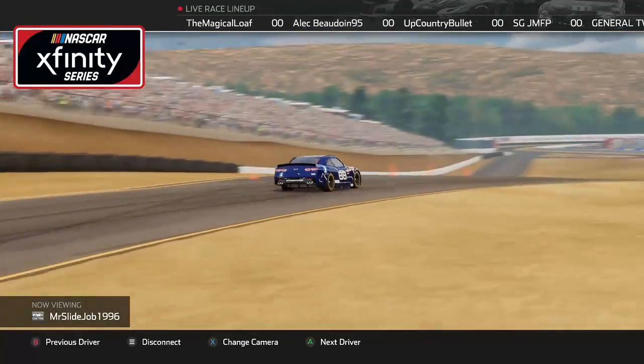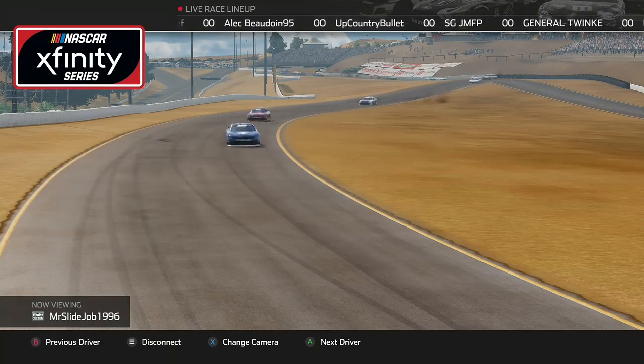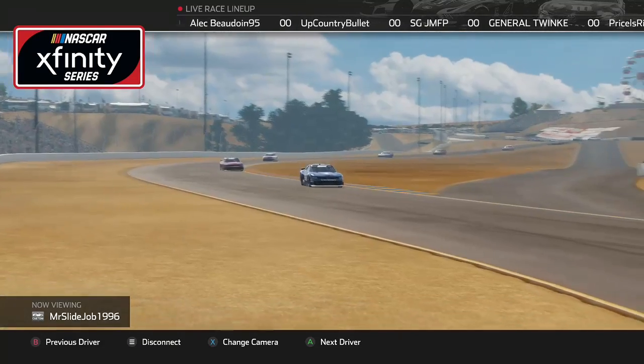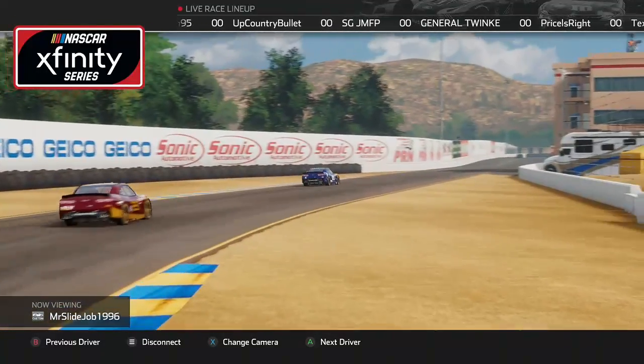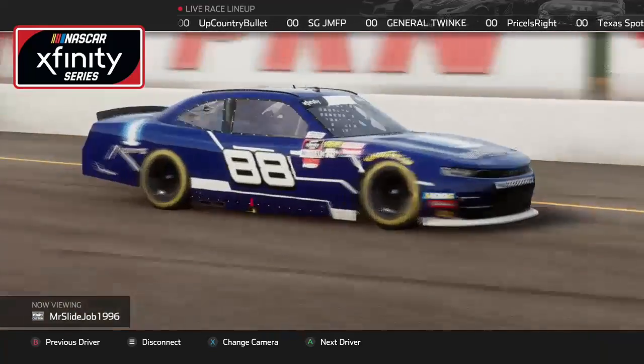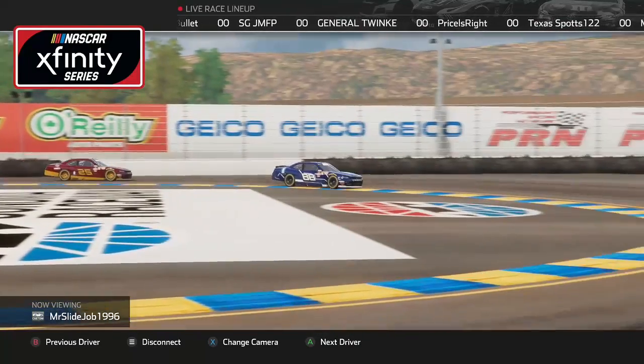We're currently watching Magical Loaf on this hood cam. You can see the car of number 95 almost cut him off, but he's holding on tightly to his car. Once again, because this track is so forgiving, he's actually able to stay on the track without actually damaging his car in any way.